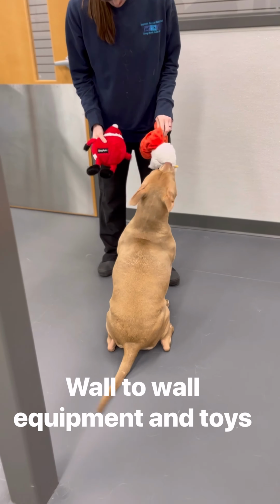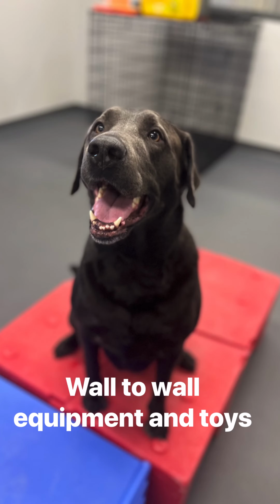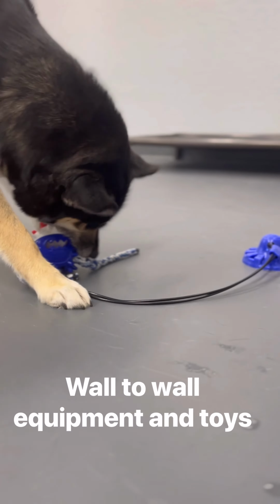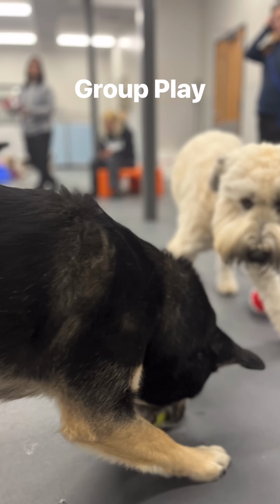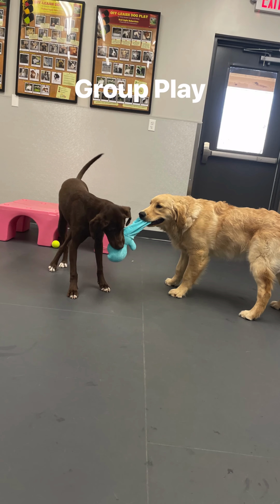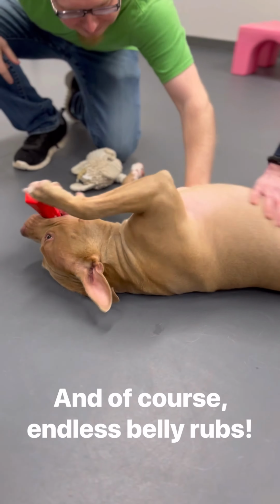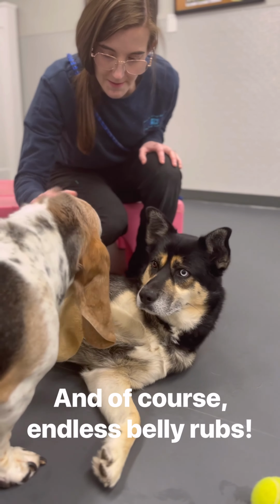We also have wall-to-wall equipment and dog toys. With so many options, there's sure to be a perfect toy for every dog. Group play is great for engagement and socialization. Socialization is super important for dogs, so we make sure our doggy daycare guests get plenty of it. And of course, endless belly rubs and head scratches. Loving on your pets is the best part of our job.